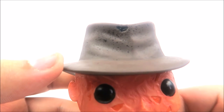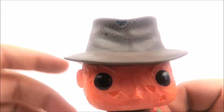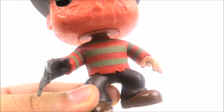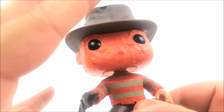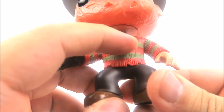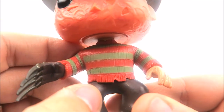You got a nicely sculpted brown hat, and you can see they added some spottiness there, probably to represent the flames that he was engulfed in. Now, besides being such an amazing and memorable horror movie villain, he also has so many iconic features that they sculpted so well. You guys saw the burnt face, but take a look at his awesome sweater. Of course, you have the red and the green, which looks so cool, and then the line work all the way. You got some rips at the bottom.